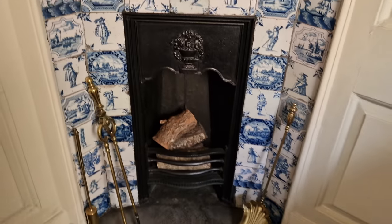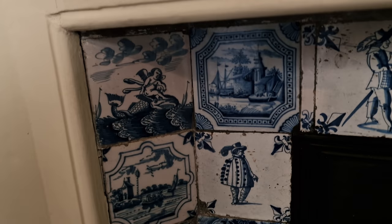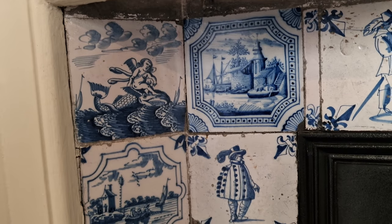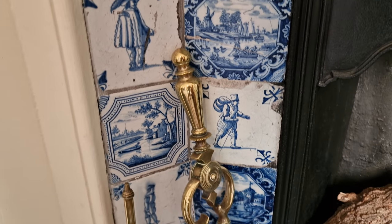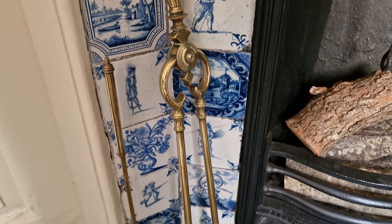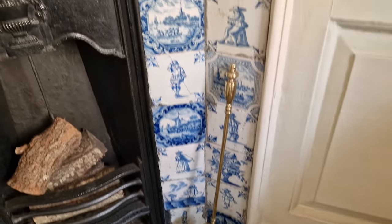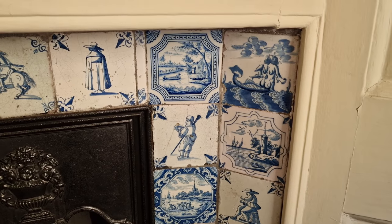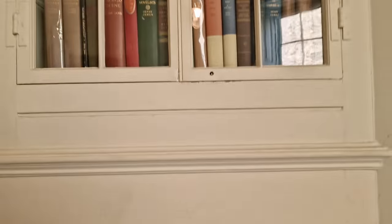My favourite thing is the old fireplaces. Look at the Delftware tiles, look, they're original. Delft tiles, these were all the rage in the 18th century when the Delft factories discovered how to do blue and white. The world went mad for it. And then some years later, the Chinese managed to copy it and it became a lot cheaper, and the world went even madder for it.